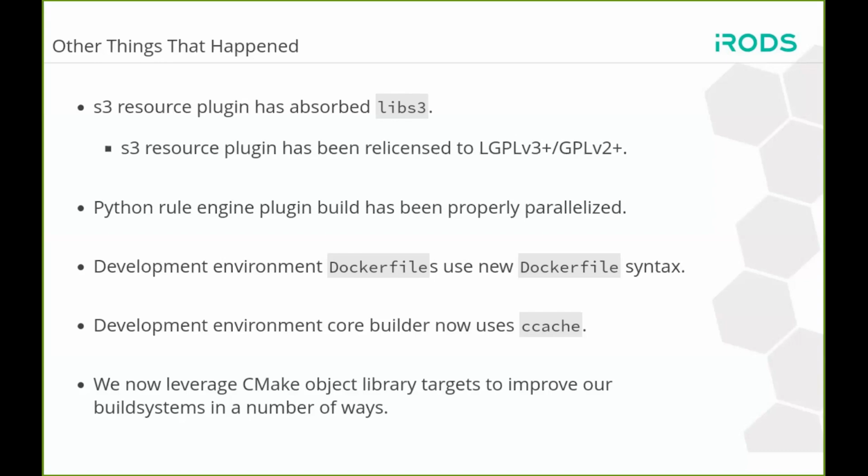The development environment core builder can now use ccache, which makes builds much faster for incremental development. And we now leverage CMake object library targets to improve our build system in a number of ways, very useful for a project of our size and complexity.